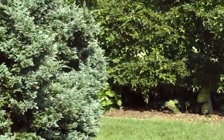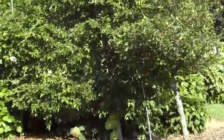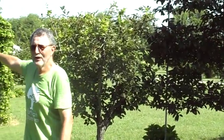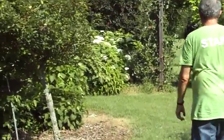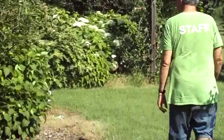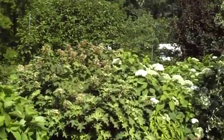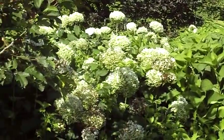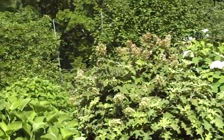Okay, as you come further, you see in the background here some crabapple trees that have been pruned by master gardeners, so they form a wall, and this wall goes around the hydrangea garden. So come on with me and see the hydrangea. This is not peak bloom time for the hydrangeas, but you can still see where they were, or where they are yet, and the type of hydrangeas that are here.